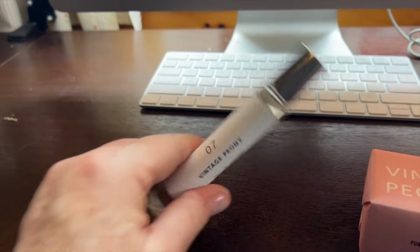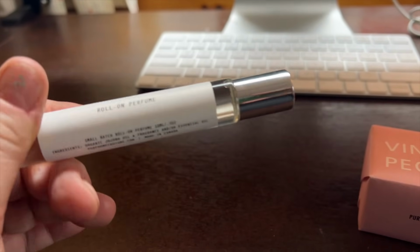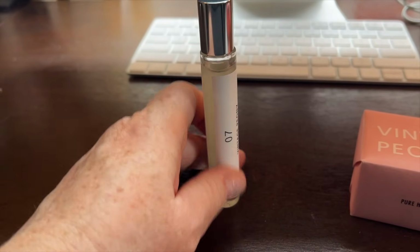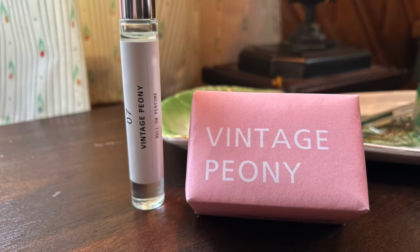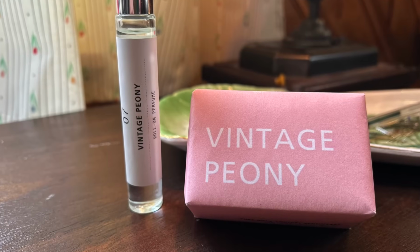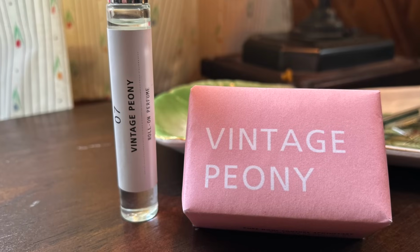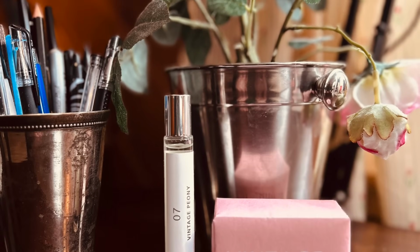I knew that I love these fragrances. Peonies are my favourite flower, and the smell, this perfume is gorgeous. It's very nostalgic, it's a very vintage smell, and honestly, I've been looking to change up my scent for a long time, and I think this might be it. So I will definitely be picking up some more of that.